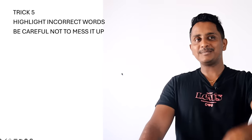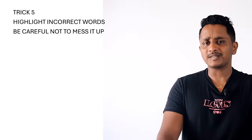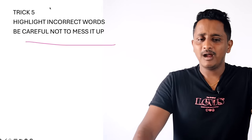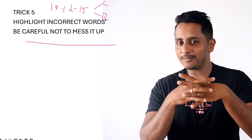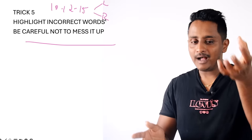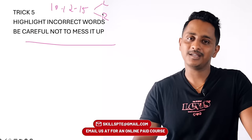All right. Trick number 5. Highlight incorrect words. We're going to very soon come to reading fill in the blanks in a short while. Highlight incorrect words. Be careful not to mess it up. It carries 10 to 12 to 15 marks towards your listening and your reading. Integrated module, just like read aloud, that contributes marks to speaking and reading. Highlight incorrect words contributes marks to listening and reading, because you're listening and you're reading.